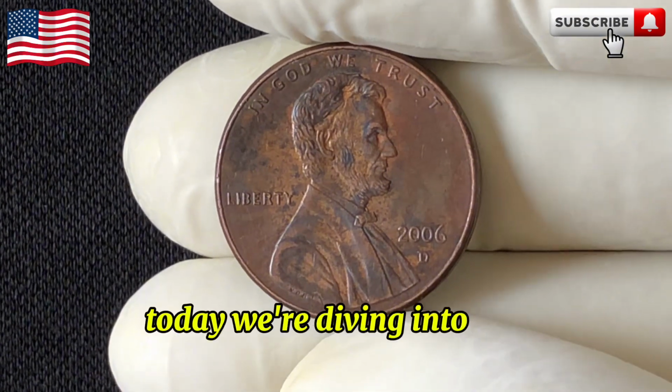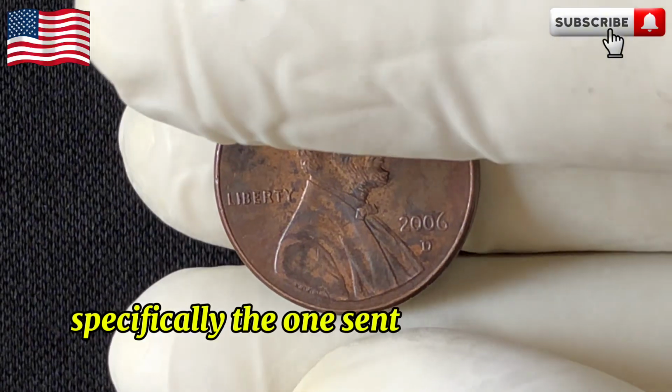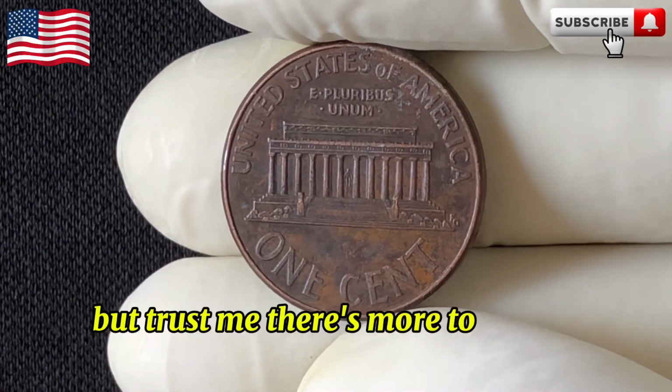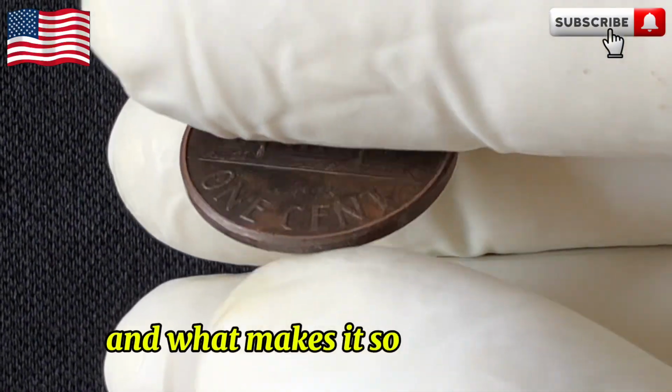Today, we're diving into the fascinating world of American currency, specifically, the 1-cent coin from 2006. You might think it's just another penny, but trust me, there's more to it than meets the eye. Let's discover its value and what makes it so special.